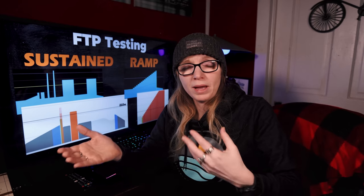So now that you have this FTP number, the software is going to go out there and do the math for you and put your zones in there and generate them for you based on these known percentages that have been established for years. These are the standard zones for everybody. Now, everybody's going to fall with those breakpoints between the zones a little bit differently. We all have slight biological differences, but they're close enough that we're able to use a standard for everybody.